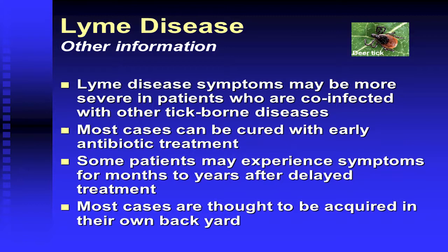As I indicated, if you get two or three infections from one tick, it can make the Lyme disease more severe. And early antibiotic treatment is really key. Most cases are acquired at home, in the garden, in the backyard. It's not something you go to some exotic place to get.